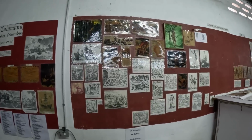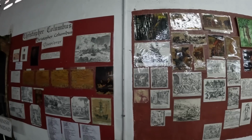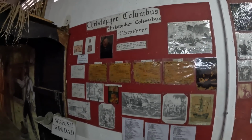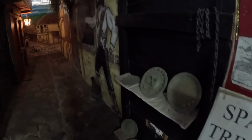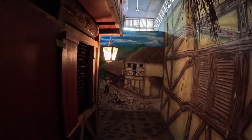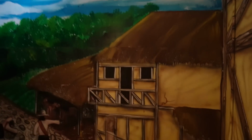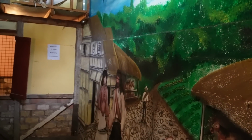And they have a lot of photos and everything of the time the conquistadors or Christopher Columbus rediscovered Trinidad and Tobago. Have some silverware. So you have 500 years of military history here inside of it.